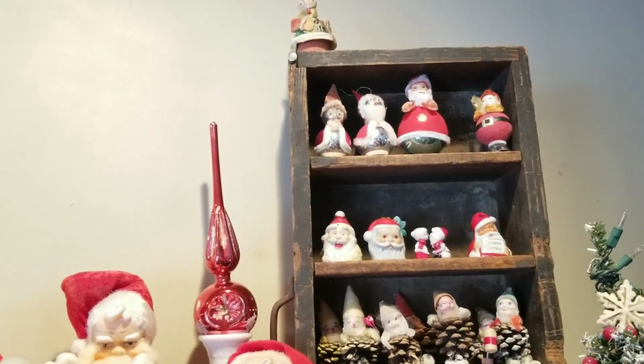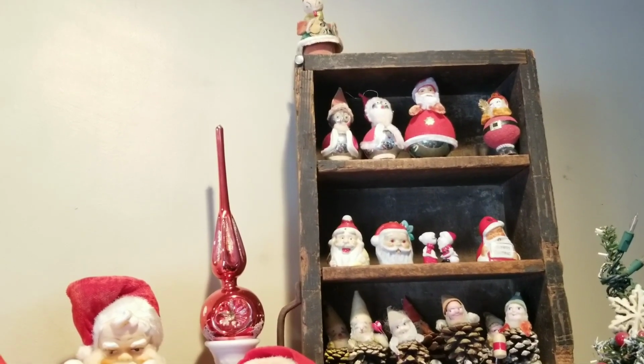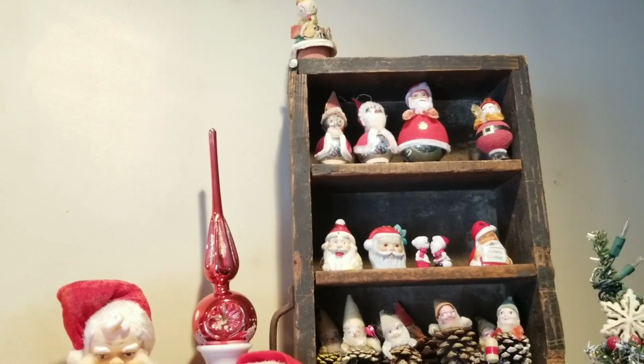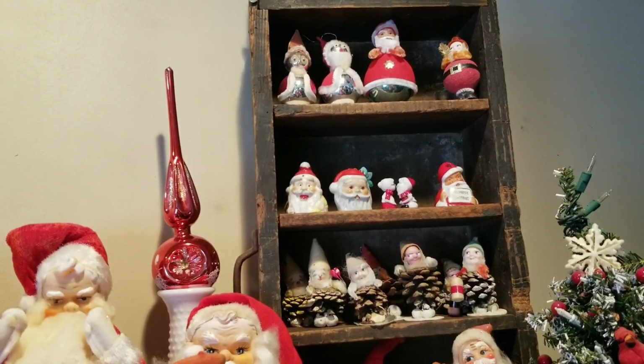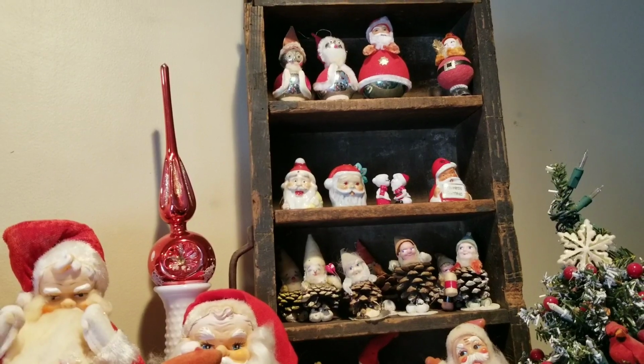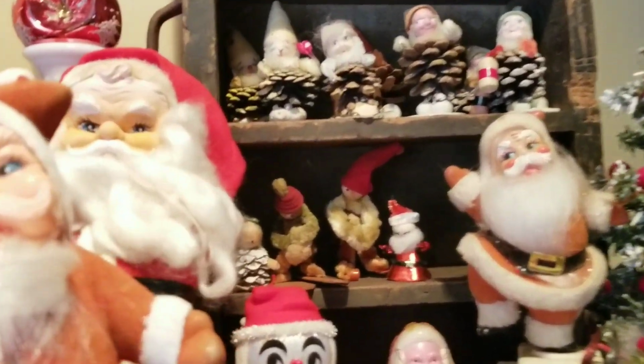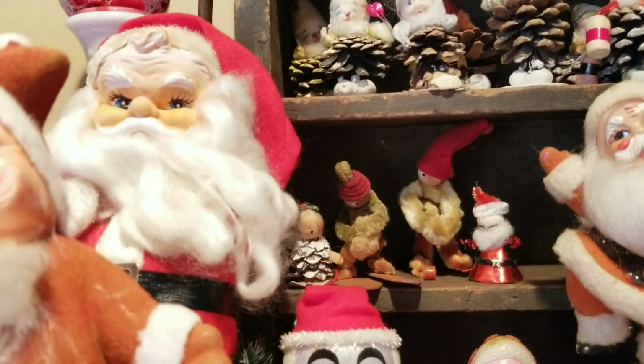I have 3 of those little metal ball guys up there, and actually 2 on the left are very, very similar. The other one's a little bit bigger. I would love to have more of those. All of those except Santa and Mrs. Claus are bells. There's my pine cone guys. Here's some more really cute little goobers. Love them.